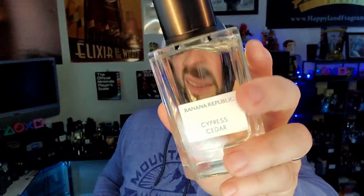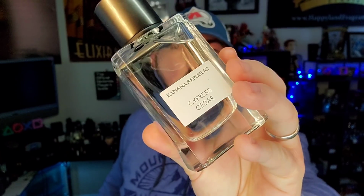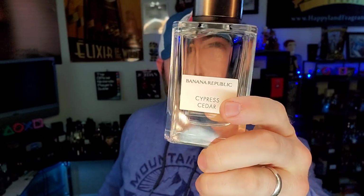Man, I'm late to the game on this one, I know. But for those of you that have seen it out and passed it up and procrastinated, if you like a spicy citrus, kind of grassy green fragrance, you might like this one. Because I'm pretty happy to get it. I actually like this one. Like I said, dare I say, this is my favorite Banana Republic fragrance that I have picked up as of late. And this is like the fourth one in recent memory in the last few weeks. Like this one the most.